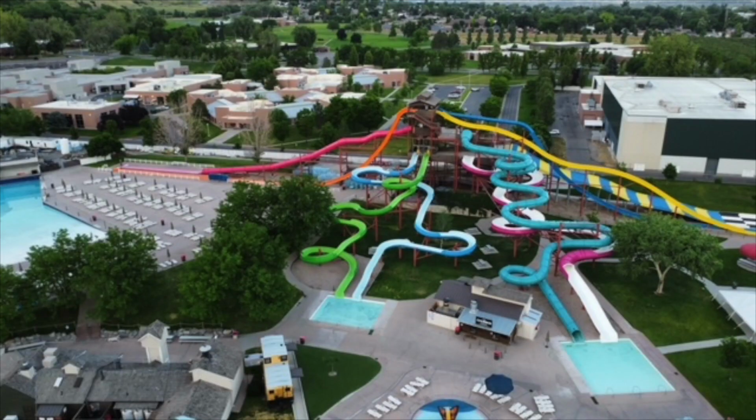I was driving past it this morning with my kids. My daughters were begging me to go there. It's just a lot of fun, a lot of slides. You've got a wave pool and lazy river, just all kinds of fun stuff for the kids. And that's all very walkable from the Foothills neighborhood.